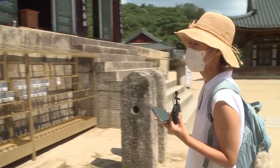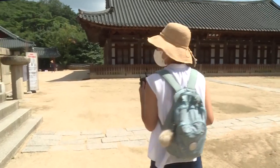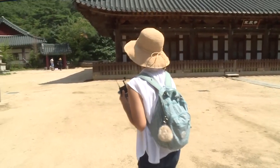Okay, let's go to the main hall, the main building, Daegujeon. We should use the right side stairs.